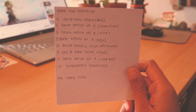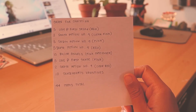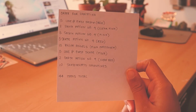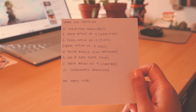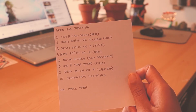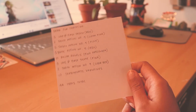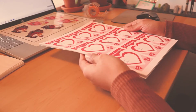So I wrote down everything that I need for this large order, and I don't even have a third of it actually made. So I'm gonna be working really hard for the rest of the day, try to put everything together. It's 44 items total, and I'm just so grateful and I'm so happy, and I'm gonna put as much love and care as I can into packaging this order. So thank you again, Christina. Let's get to work.